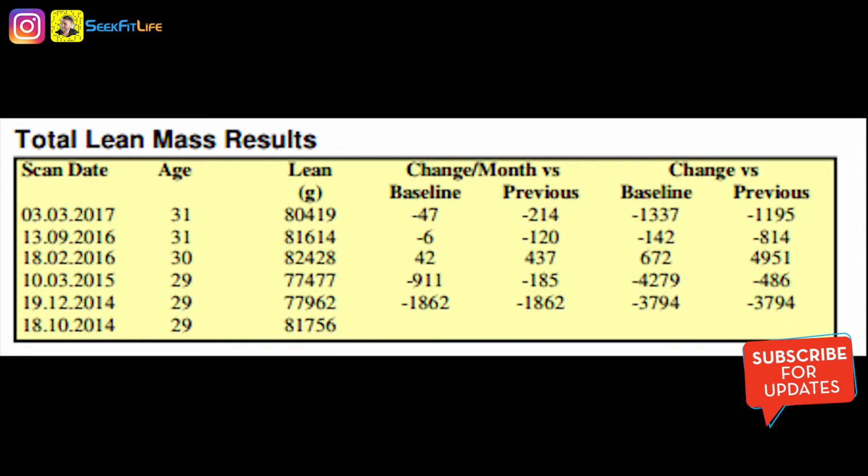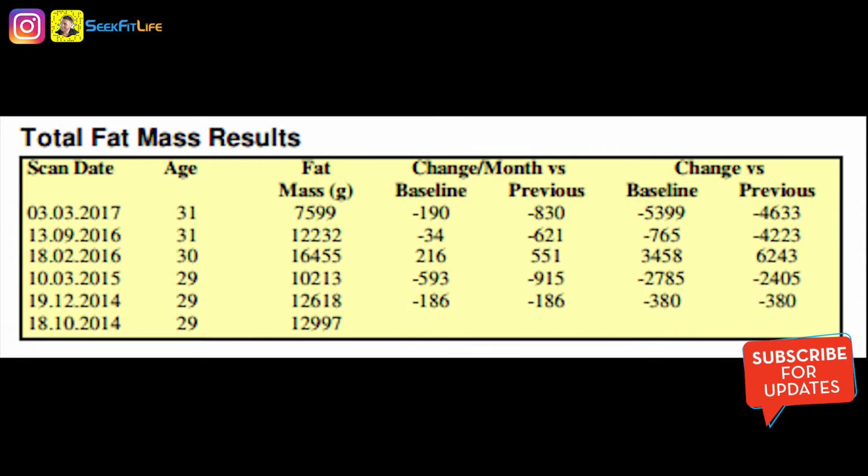Okay, and then in that same period, if I flash this up on your screen, I've lost 5,628 grams of fat. Sorry, that's not right. I've lost 4,633 grams of fat. I'm looking at the wrong table.